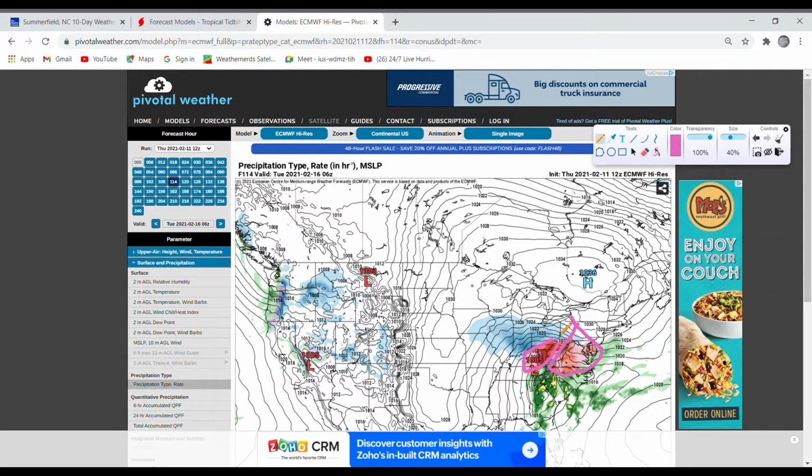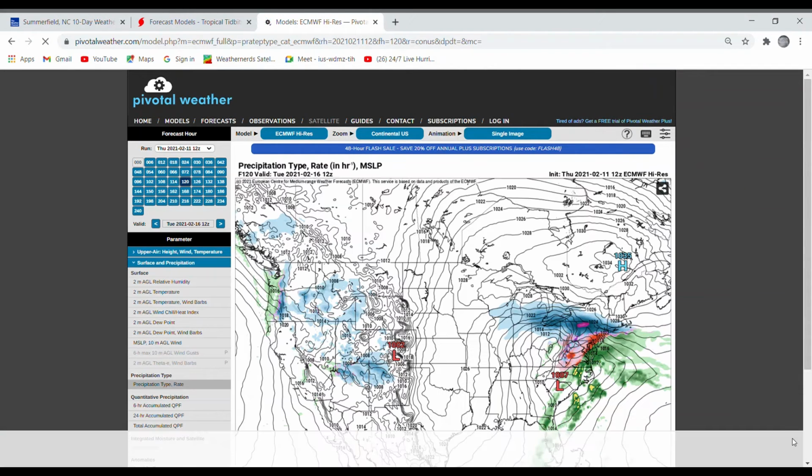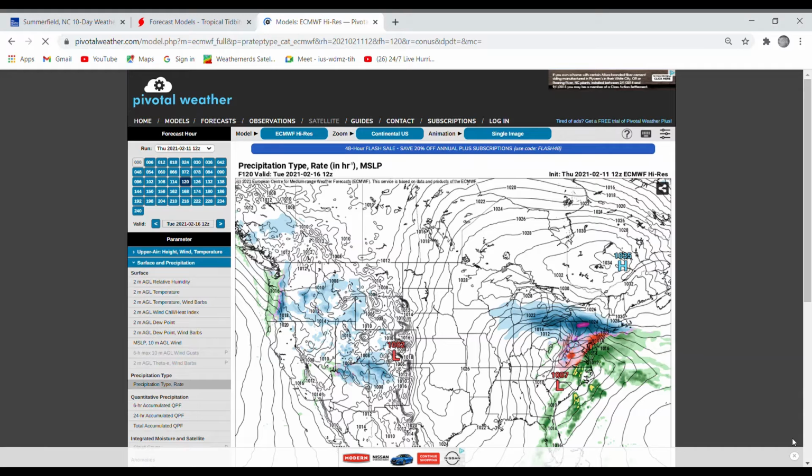And Ohio will be getting a good bit of snow. Now, the thing about the snow is that it will not be lasting long. As we can see, 6 hours later, it really moves away, but we can see very heavy snow in Pennsylvania, snow in Ohio, Michigan, and places like that.